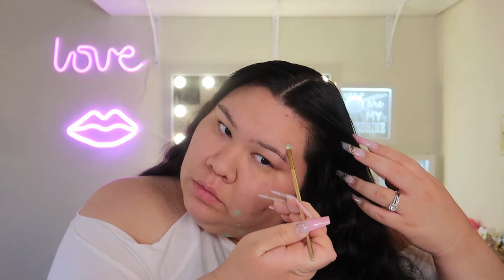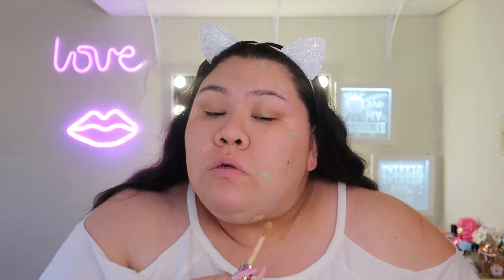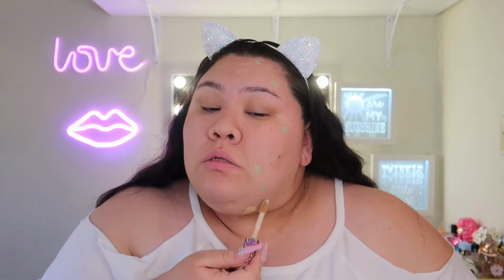I need to fix this zit that I have, so I'm going to use the LA Girl Pro Conceal in the green one, just because my pimple is pretty bad. I'm going to put some on this brush. Now I'm going to take my Tarte Shape Tape concealer and put some concealer over that. All those areas are touched up with that concealer.